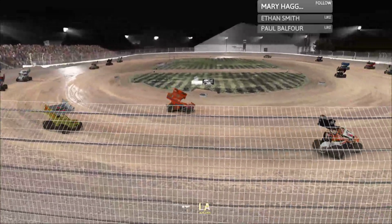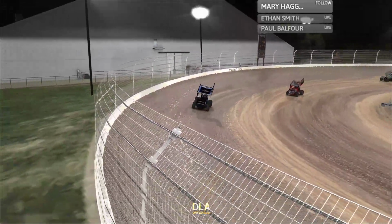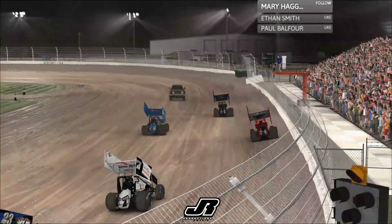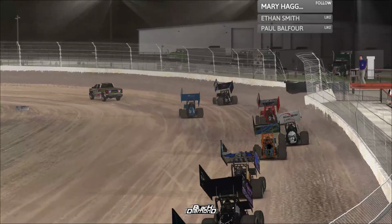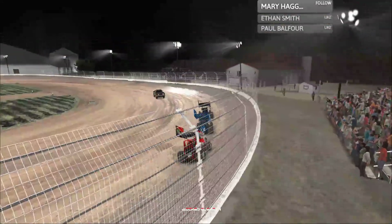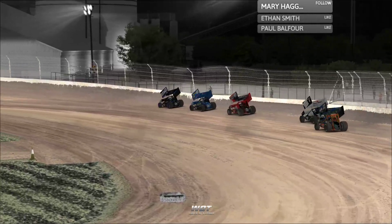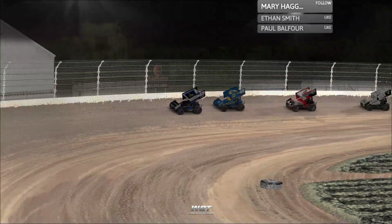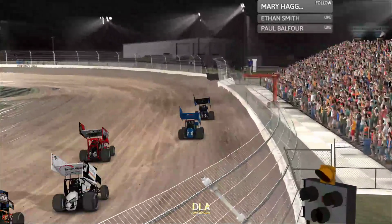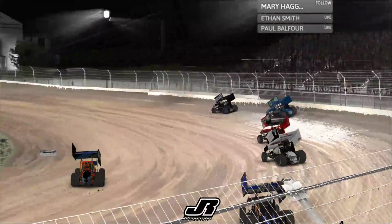We come back to live pictures from Kokomo. Lights out on the iRacing.com official paint truck. This is going to be 17 complete. Green flag out. 28 to go. So technically 12 completed with 28 to run.